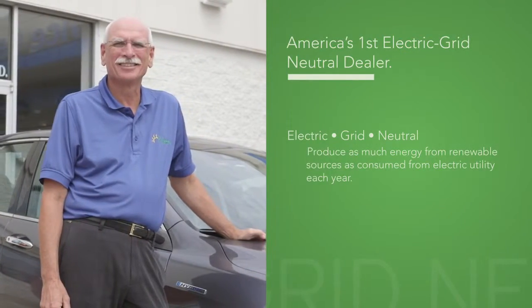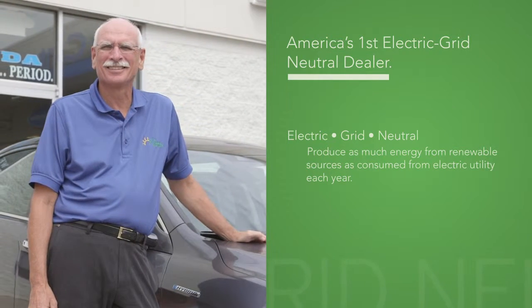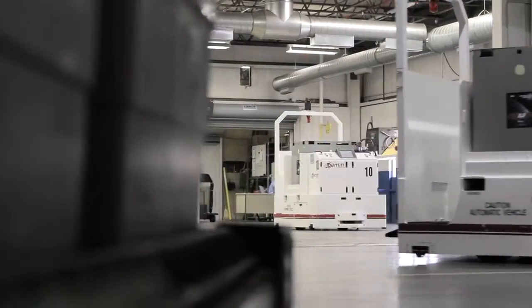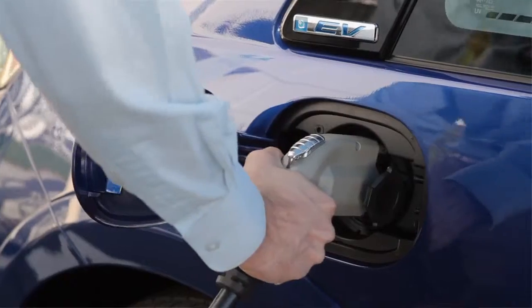Here at Rossi Honda, we're the nation's first auto dealer to achieve electric grid neutral status. Designing, building, and selling cars requires energy and resources. We're constantly challenging ourselves to find new opportunities to reduce our environmental impact throughout our vehicle's life cycle. Ultimately, it's a win for Honda, a win for our customers, and a win for the environment.